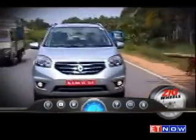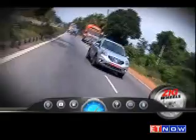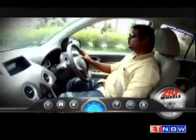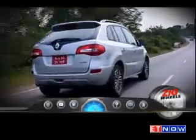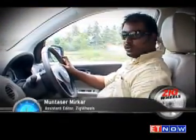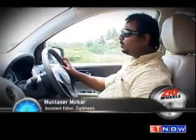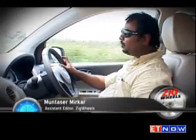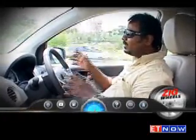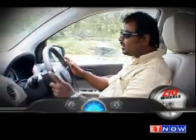But of course, one of the most crucial elements to a good drive is engine performance. The Koleos is powered by the same engine that powers the Nissan X-Trail. It's a 2-liter DCI diesel unit. It's making about 150 PS of power and 320 Newton meters of torque. Now, when you look at the specifications on paper, they're decent enough.